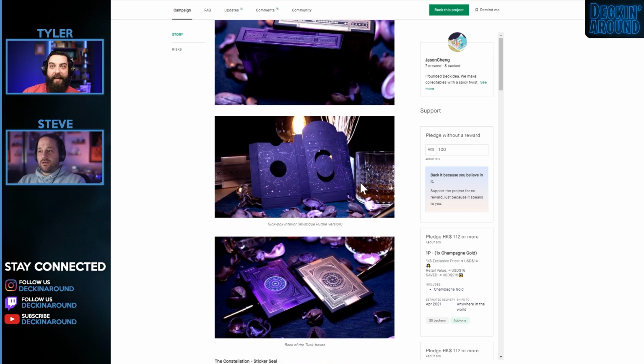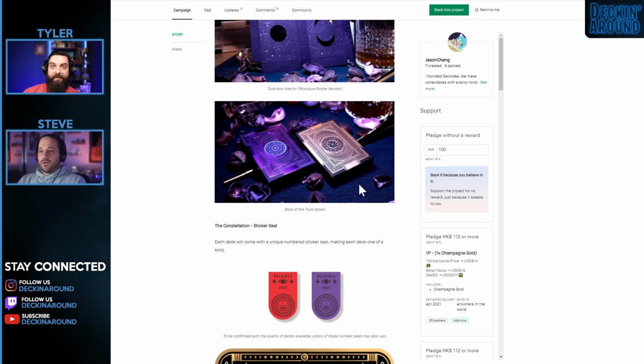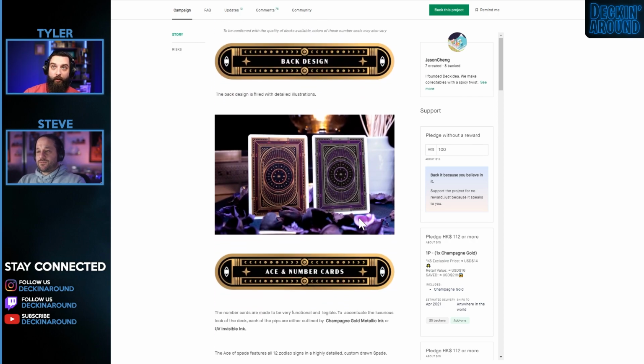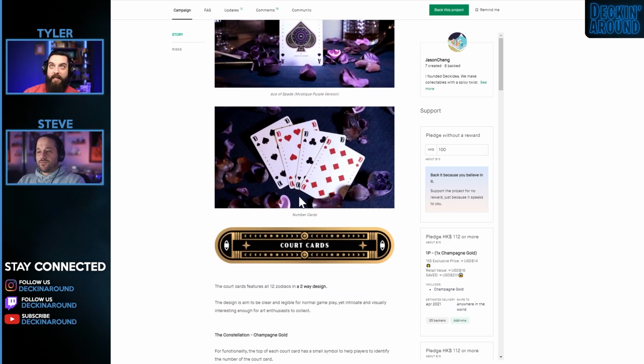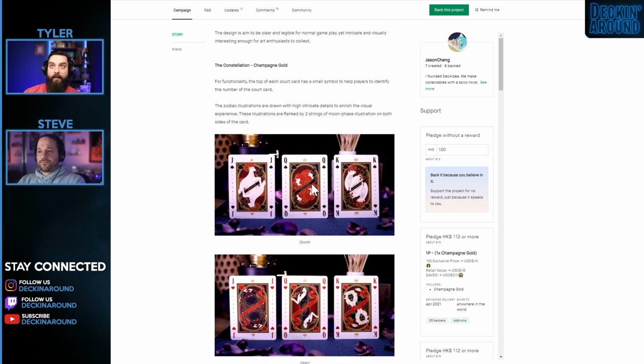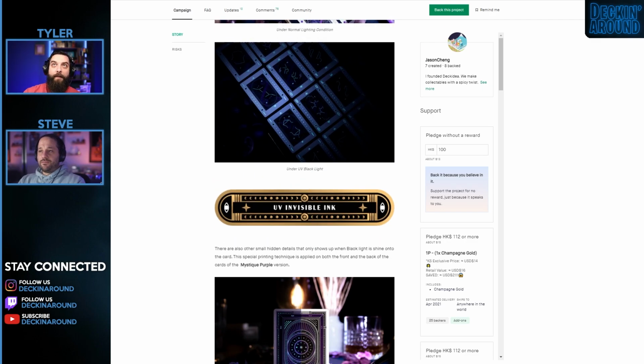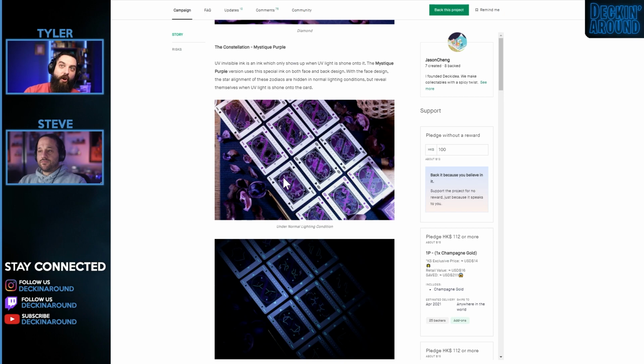It has a die cut. Yeah, that die cut looks awesome. Really cool. Shows the seals, talks about the back design, shows them off a little bit. Goes into detail with the aces and the number cards, goes off the courts. Yeah, I mean, here's the thing. They're fun. There's a great back and... Oh, so it is the cards themselves that have the UV.